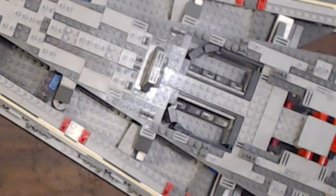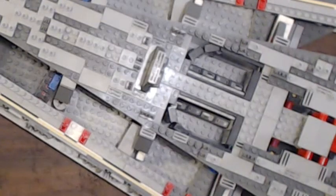Let's see. More of these. 2, 4, 5, 6 of those. 14 of those. Oh my goodness. 1, 2, 3, 4, 5, 6, 7, 8, 9, 10, 11, 12, 13, 14. 14 of those, 6 of these. This will probably be the last part of the video I shoot, even though I still got pieces out there.